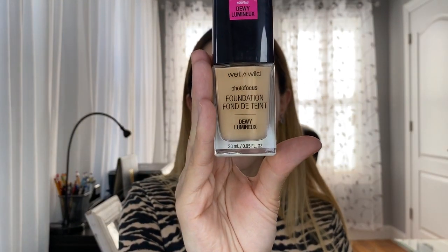So for the next product, I'm so excited for this one because I've been dying to try this out. It's the new Wet n Wild Photo Focus Foundation in the dewy version, and the shade that I got is Soft Beige. This foundation hydrates and smooths the complexion for a luminous finish, with buildable coverage for normal to dry skin. I actually never tried the original one, so I'm super excited to try this out.